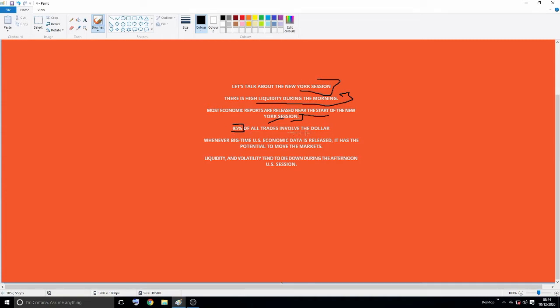85% of all trades involve the dollar. As you saw yesterday, most trades involve the USD. So it's likely to move because most pairs involve the USD. Whenever big-time US economic data is released, it has the potential to move the market during the New York session.